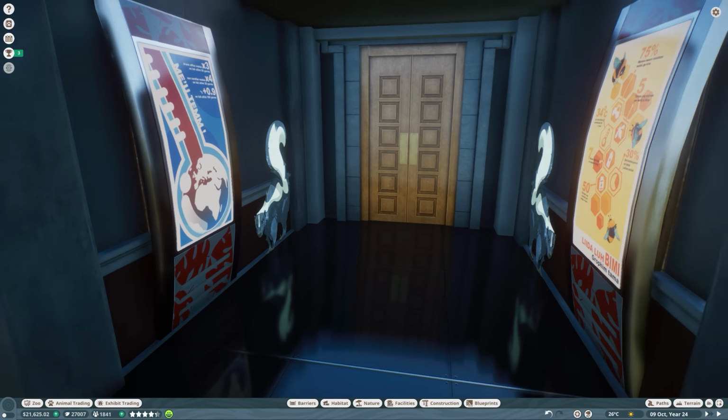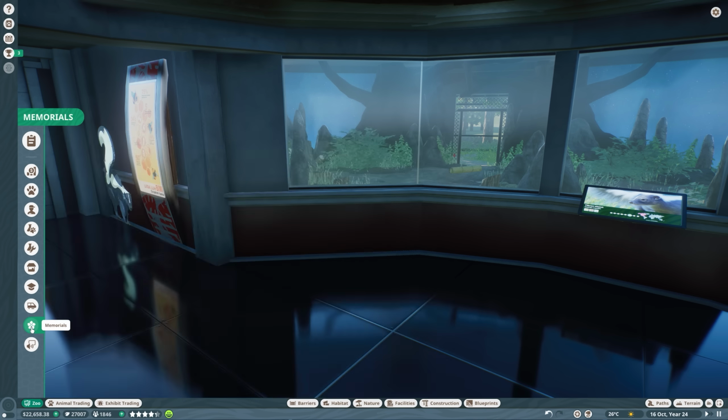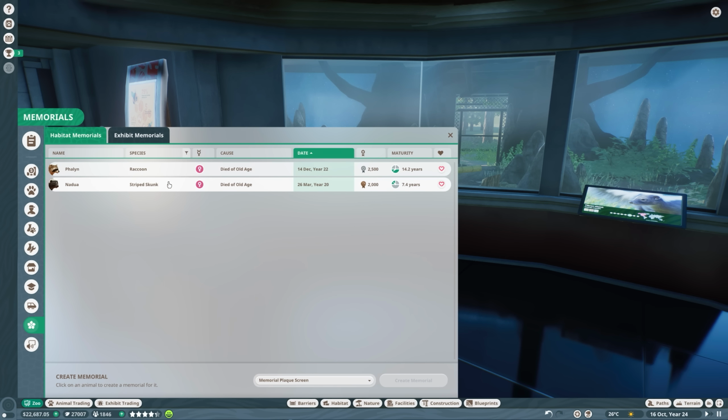But also something else that we can do, because I remember we had a skunk in here that passed away, and someone even mentioned, but I totally missed out on that, that this skunk actually was pregnant when it died, and that is just super sad.